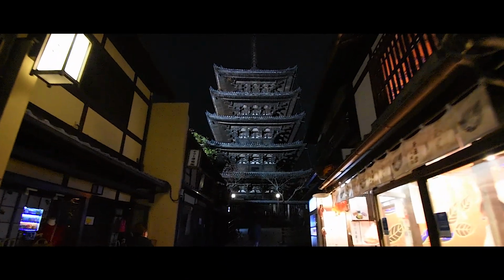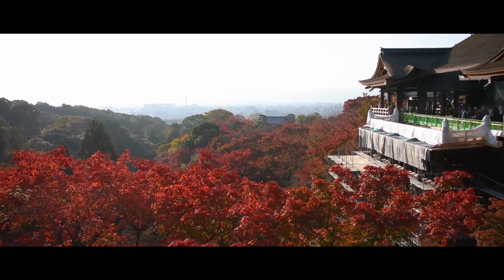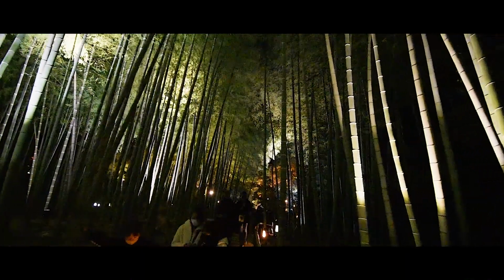How was the Kiyomizu area? I hope you enjoyed. Finally, let me ask you a simple question. Which place do you want to go first? Kiyomizu-temple, Yasaka-shrine, or Kodaiji-temple?